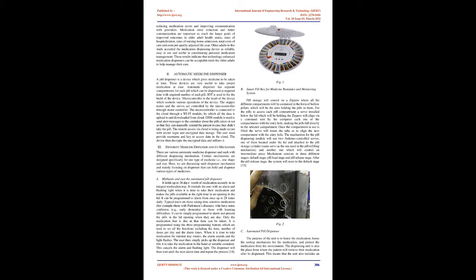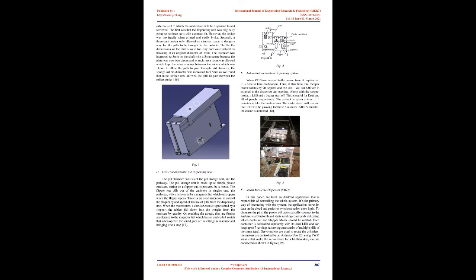IoT is used for the build of the device. The microcontroller is the heart of the device, which controls various operations of the device. The stepper motor and the servos are controlled by the microcontroller through a motor controller. The microcontroller is connected to the cloud through a Wi-Fi module, by which all the data is uploaded to and downloaded from the cloud. A GSM module is used to send alert messages to the caretaker about whether the pills were taken or not, so that they can manually remind the patient in case they didn't take the pill.